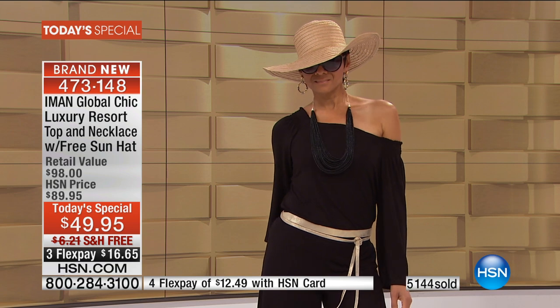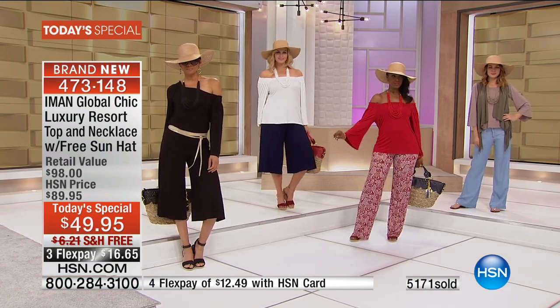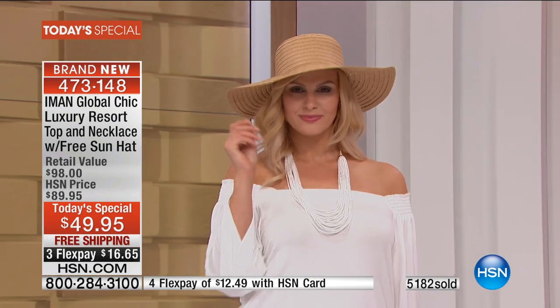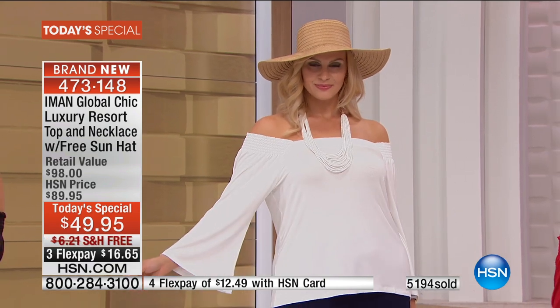Again, you can't go wrong with whatever color you pick. Whether you are a black girl and you constantly wear all black, whether it's summer or winter, you can bring drama to it even in the summer.